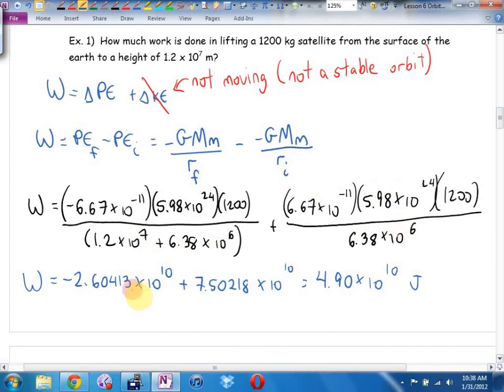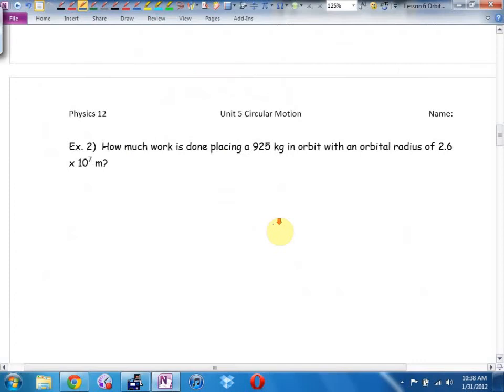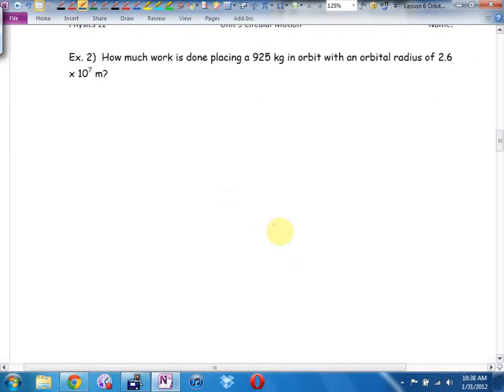That was just lifting it up, but Kara, if you lifted it up and let it go, it would fall back down. Number two says, how much work is done? Now we're going to place it in orbit. We're going to lift it up. That's potential energy. But then we're also going to give it just the right kinetic energy so that it can continuously fall towards the Earth, but at the same time match the curvature of the Earth.